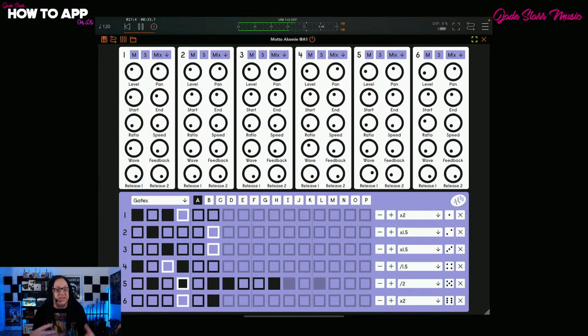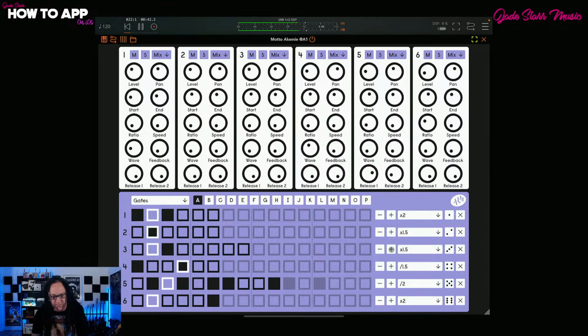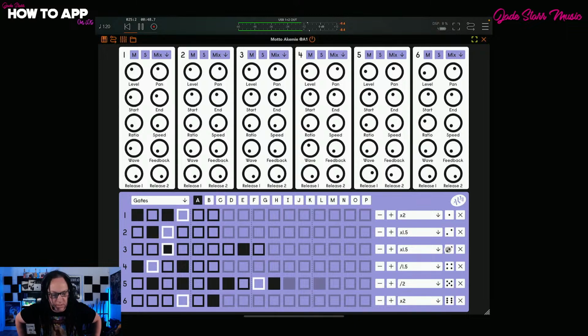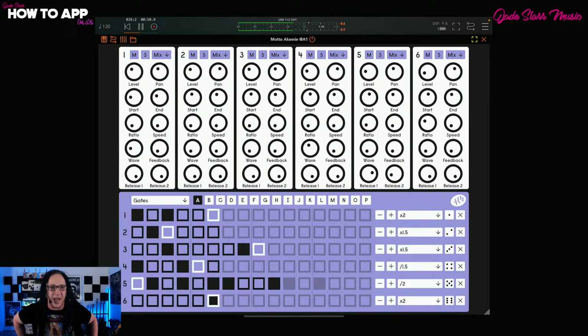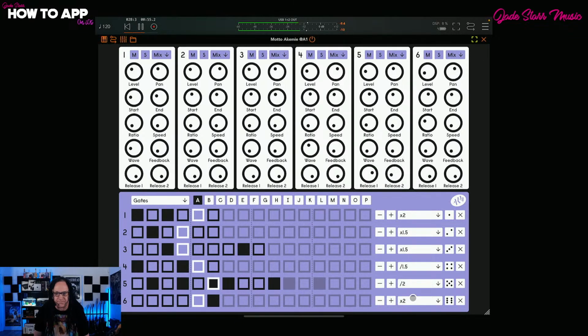So yeah, you can hear this is evolving, constantly changing, because we can have different amounts of lengths for our lanes. We can add more lanes here. And you're going to get those varying patterns happening, different speeds, so we can change the speeds and everything.